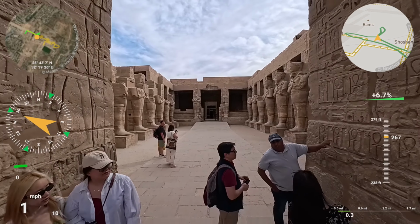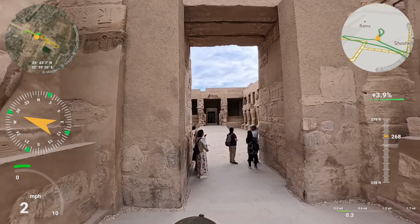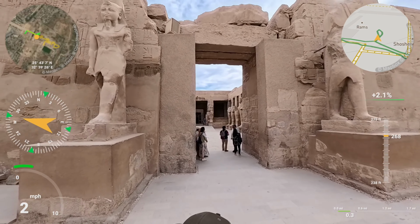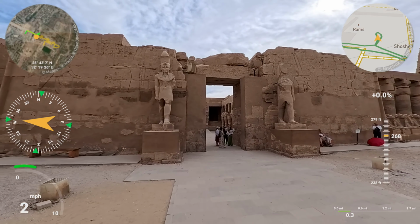The king list. Yes, the Karnak king list. It shows Thutmose III with some of the earlier kings who built at Karnak. It's like a history book carved right into the wall, showing the pharaoh's lineage and connection to the place.